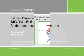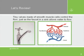Let's get started. Tiny valves made of smooth muscle cells control the flow, just as the faucet in a sink allows water to flow. The tiny capillaries in the heart and all around the body control blood flow. We need to care for both the blood vessels in the heart to keep it functioning and the tiny blood vessels all over the body that feed our cells. Your nutrition is extremely important in supporting the health of these tiny blood vessels.